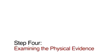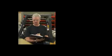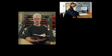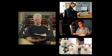After gathering all the evidence, you need to begin examining the physical evidence. Examining physical evidence may require outside help. For example, you might need an engineer, a health professional, or someone familiar with chemical analysis to provide an expert opinion.